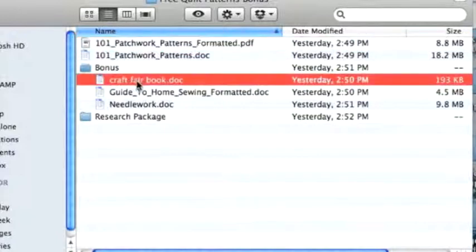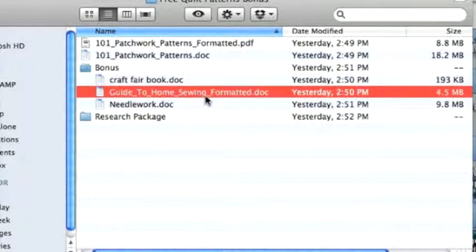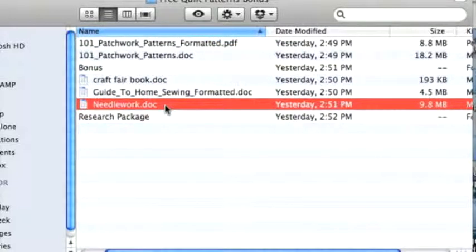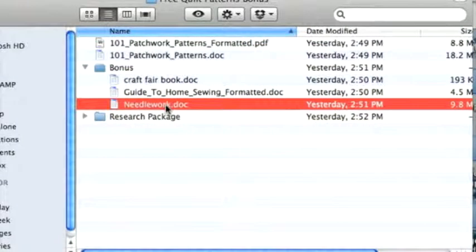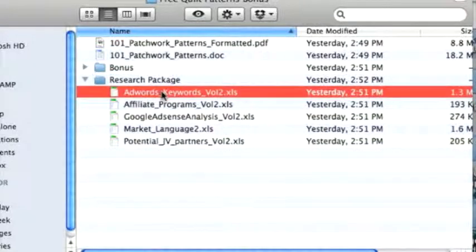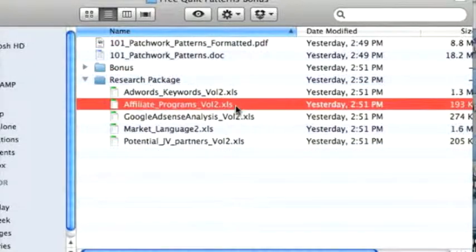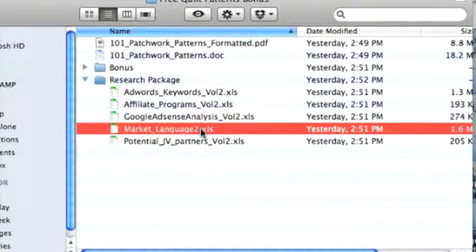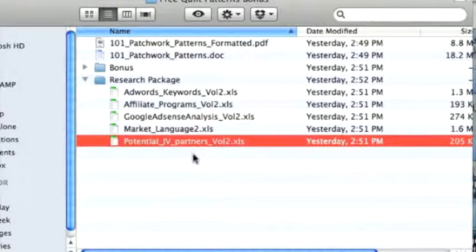Now, the other ebooks here, there's Craft Fair Book, as I said before, and the Guide to Home Sewing. That one there, you're looking at about 250 pages for that ebook, so that's a lot of value in itself. And of course, Needlework, you're looking at 293 pages as well. Now, let's not forget the research package that comes with the site. There is an AdWords keywords document, potential affiliate programs, Google AdSense analysis, a market language pack, which is basic market language and terminology that would be used within this niche, and of course a list of potential joint venture partners as well.